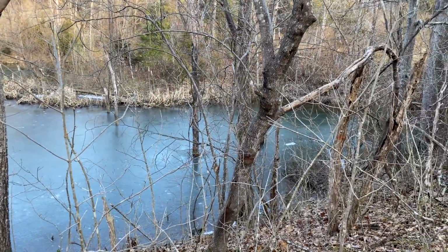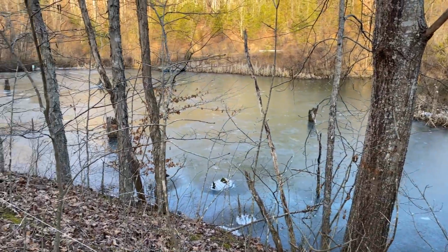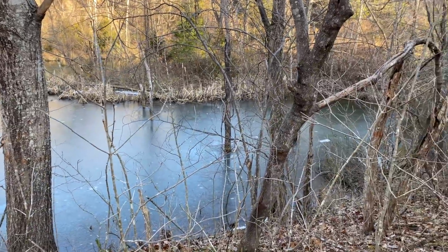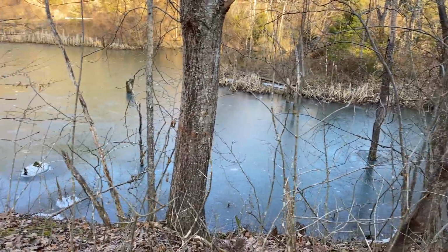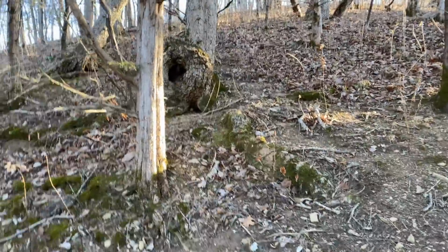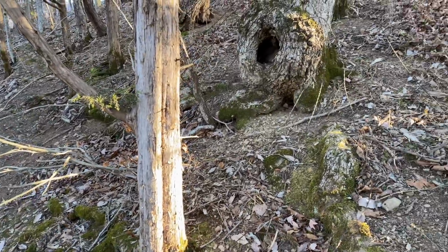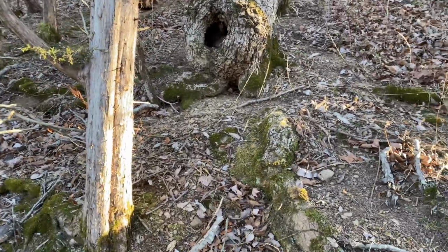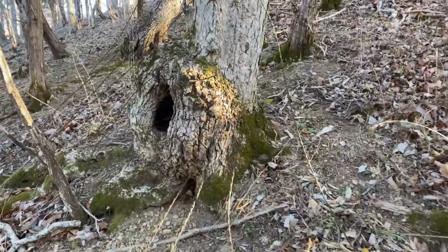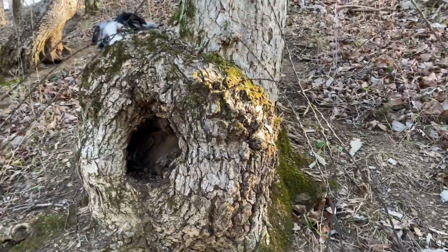Taking a little morning stroll. Checking out the pond, and it is frozen. It's a pretty thin layer, but it's cold. So pretty though. So we're still morning hiking. Elo's having a blast. Be careful with the barbed wire, sweetheart. Get this tree trunk. Got a perfect hole.